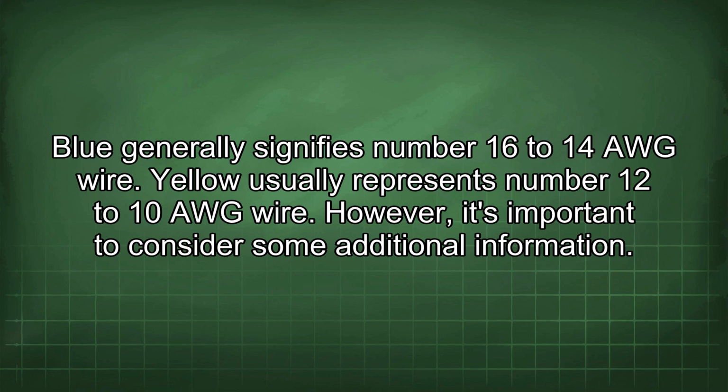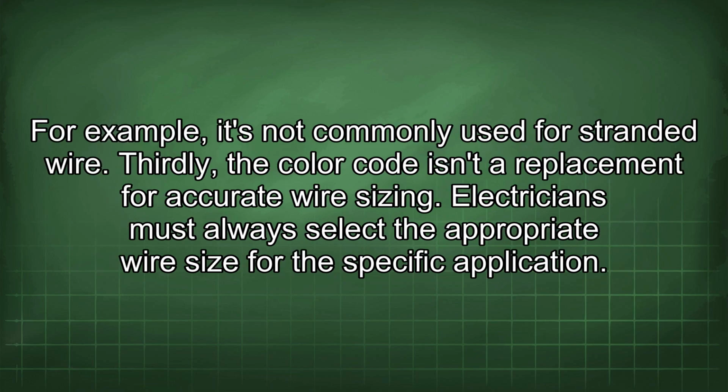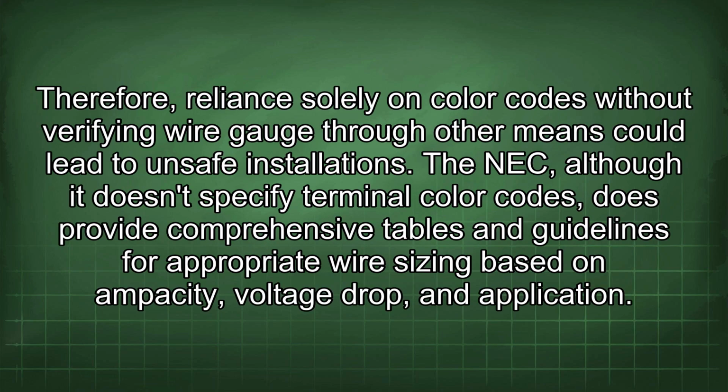However, it's important to consider some additional information. Firstly, a color code isn't always consistent across different manufacturers. Some manufacturers might use different colors for the same AWG sizes. Secondly, the color code isn't universally applied to all types of wire. For example, it's not commonly used for stranded wire. Thirdly, the color code isn't a replacement for accurate wire sizing. Electricians must always select the appropriate wire size for the specific application. Therefore, reliance solely on color codes without verifying wire gauge through other means could lead to unsafe installations.